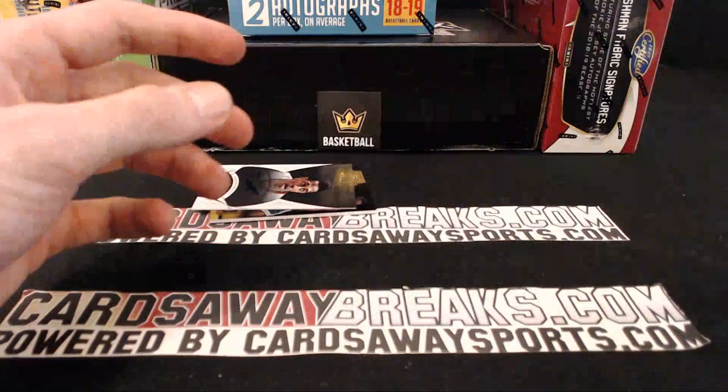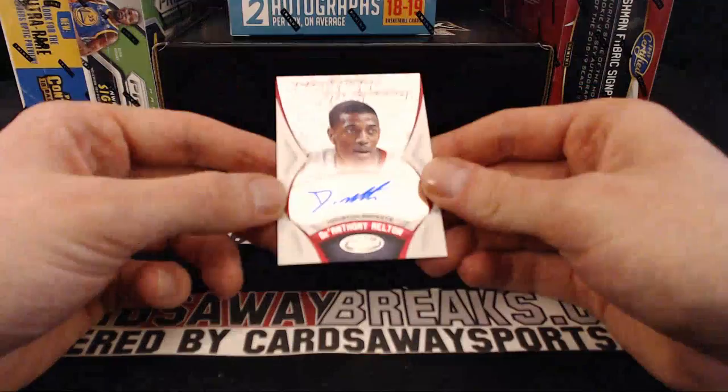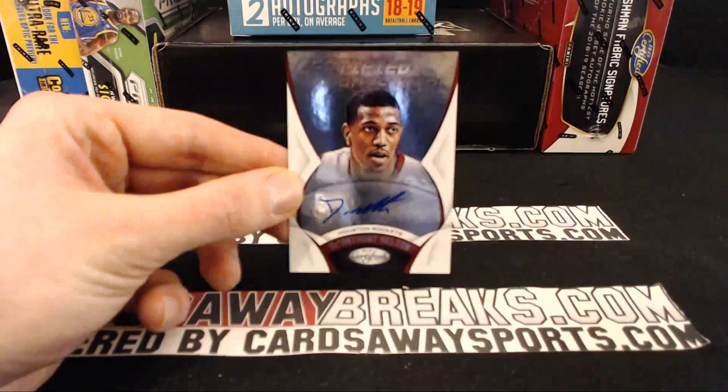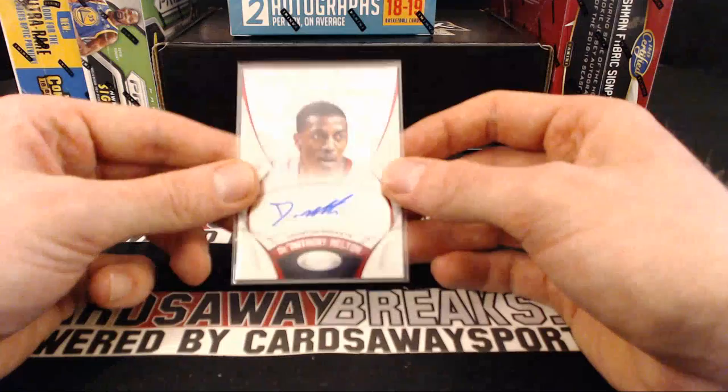Next up, we have Certified Potential. Houston Rockets, D'Anthony Melton. On card, Certified Potential. Houston Rockets. D'Anthony Melton going to Sean H. On card, D'Anthony Melton. Bam. I don't know if he's on the Suns or if he's on the Rockets because we always get the cards, but this is going to the Rockets.